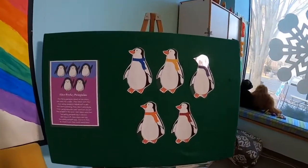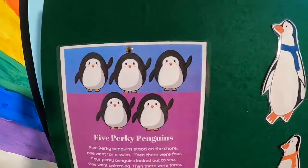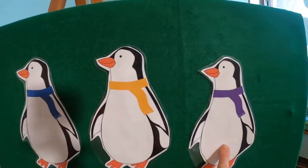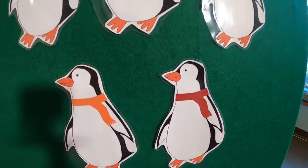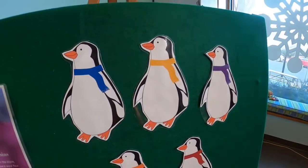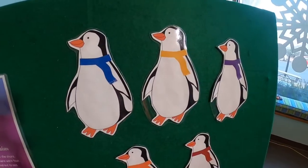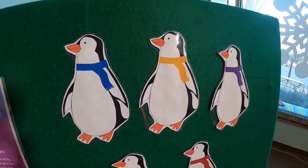Now here is a song. It's called Five Perky Penguins. And here are our five penguins. One, two, three, four, five. Okay, so I think you'll be able to catch on to this song pretty quickly. So if you listen along and then join in, here's how it goes.